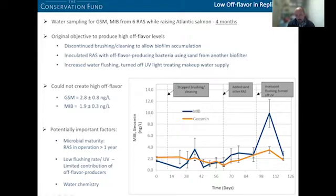Here in this zone, we're operating with a really low water exchange rate, which also might be related. And in this zone, we obviously increase water flushing, and we're potentially bringing into the system more off-flavor producing bacteria from our spring water supply. And then we have very unique water at the Freshwater Institute. We have very hard water, with hardness and alkalinity near 300 milligrams per liter. And we have an engineering design that maintains very clean water.